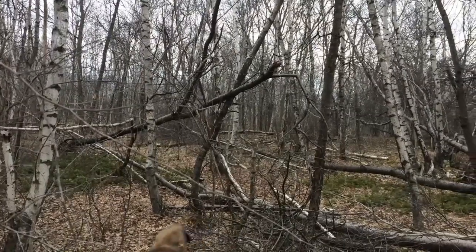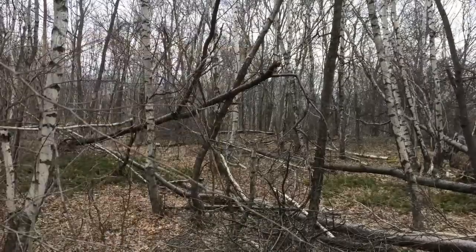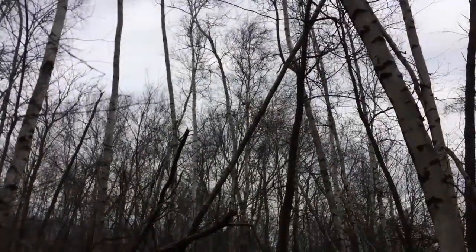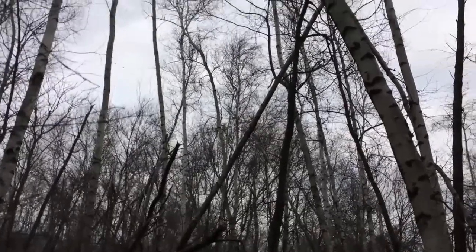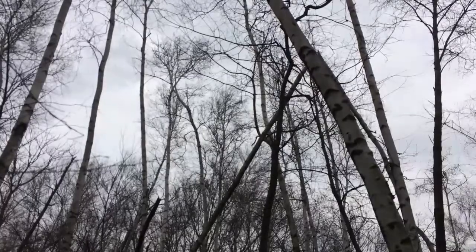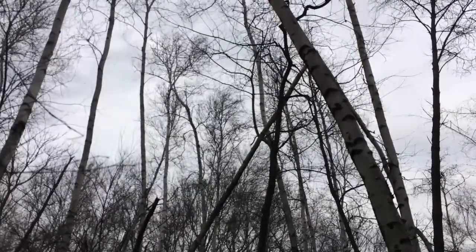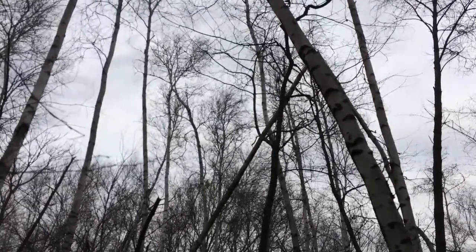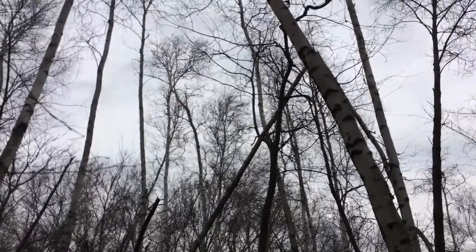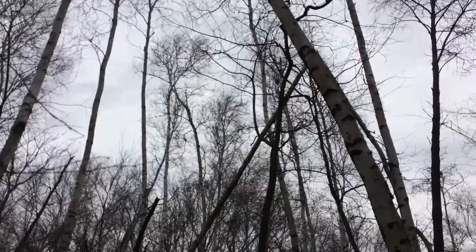Now notice how this tree here comes around, up and over that tree right there, and it comes all the way up to there. Then the other half breaks and comes around here. They were trying to do something here, guys. Perhaps building a home or a shelter.